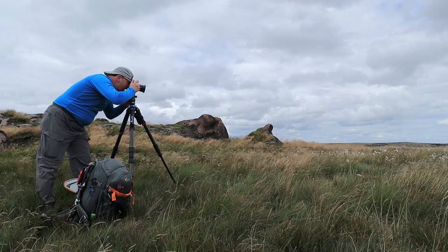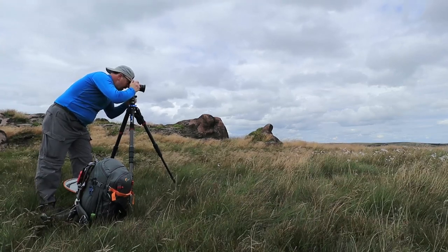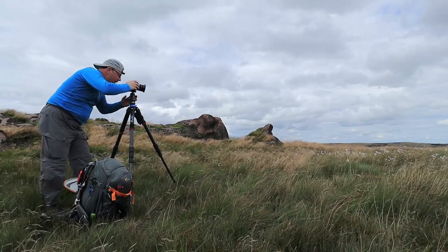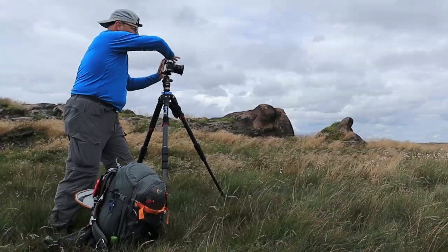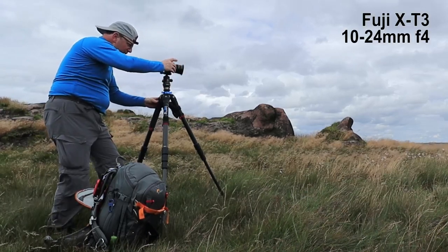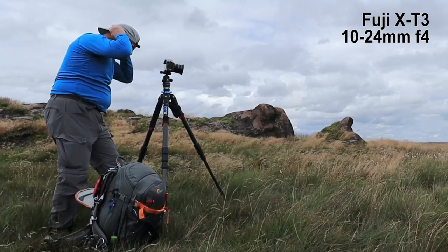Got to take one. Right, so I've got the camera set up, and at the moment I've got the 10 to 24 on, which is the one I put the camera away with. So I'm going to take this to start with, and I'm focusing just on the start of the cotton grass. With it having a wide angle at 24 mil, it seems to have a line of cotton grass going through the image and then the rocks in the distance. So I put my 2 second timer on, bracketed the shot, F11 to give me the depth, and I'm going to hit that shutter button.